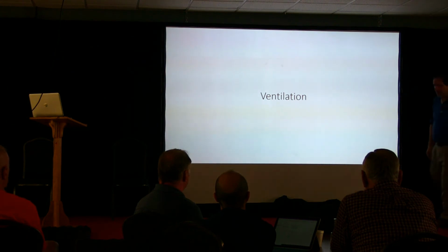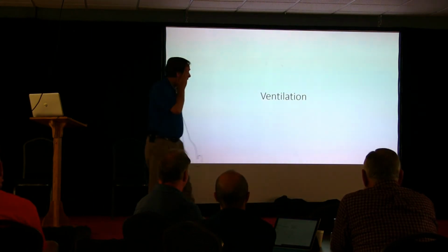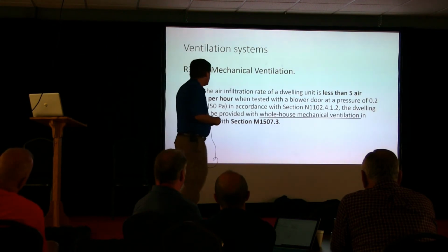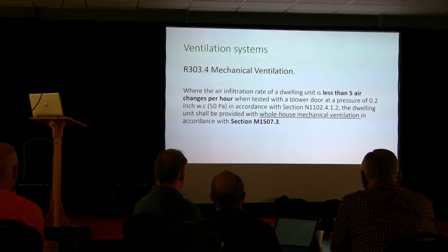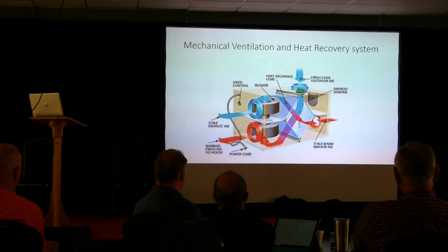Ventilation. So they actually are changing this coming up, and I'm not sure I wholeheartedly agree. And Sandy spoke on this the other day too. But so mechanical ventilation. They've actually got air changes per hour, and they've added a table in there where we have less than 5 air changes per hour. We have to have a whole house mechanical ventilation system in accordance with our mechanical section. That's what they're talking about. That's a whole house mechanical ventilation system. It's not this little inline duct, but we see that a lot.